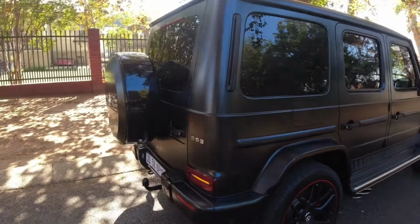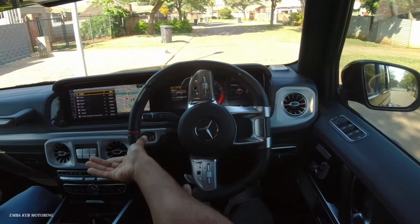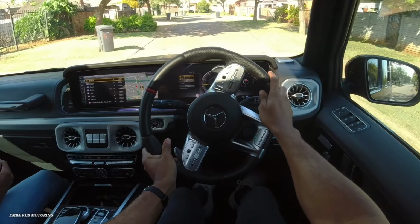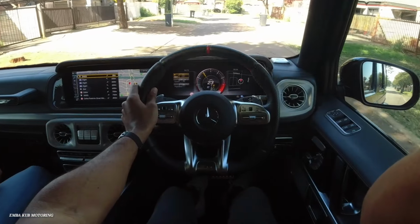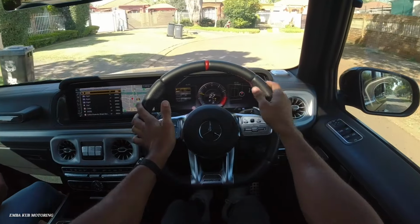Just have to remember to disengage the parking brake and put the car in drive. So yeah, let's go for a drive in this massive tank. Now let me tell you, this is one interesting car to drive. It's just insane, starting with the driving position.